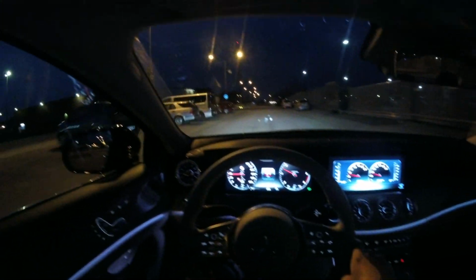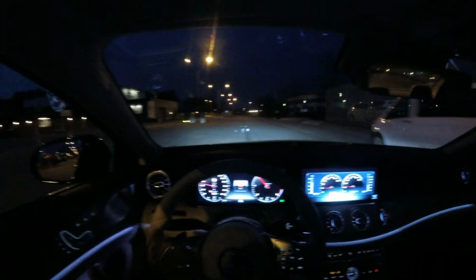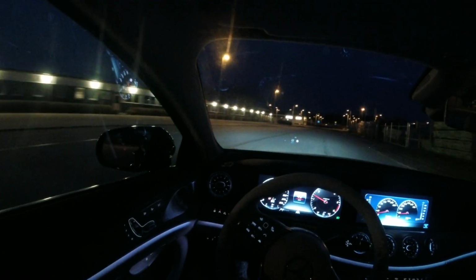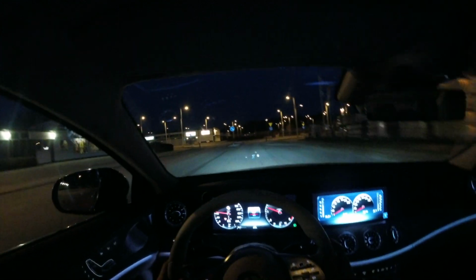Fantastic. And the fuel economy is great. So you get performance, you get luxury, you get fuel economy, you get a lot of attention, a lot of looks, but you lose 1 million crowns. Not really sure what to do. Let's drive some more and find out.